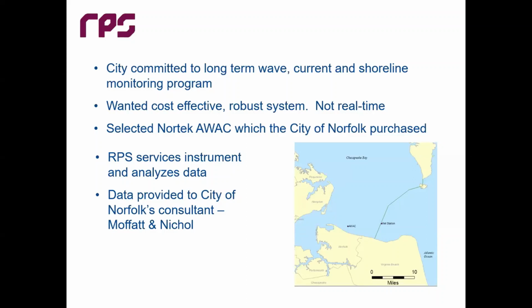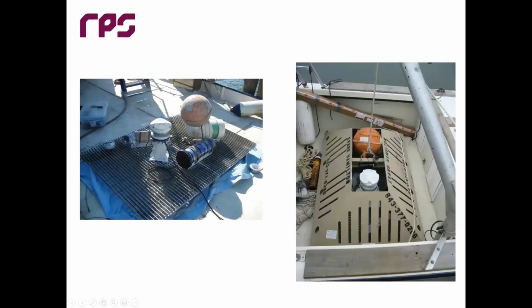When the project started out, we set out to do a 3-month servicing of the instrument. After about 2 years, we realized that it would be possible to extend that to 4 months and save the city some money, and we were still able to get the same quality of data. The way we deployed the instrument package was in one of our trawler-resistant bottom mounts, TRBMs. On the left slide is a picture of the AWAC mounted on a grate, and then you've got the battery pack. For recovery we use an acoustic release system because we try to stay away from divers.